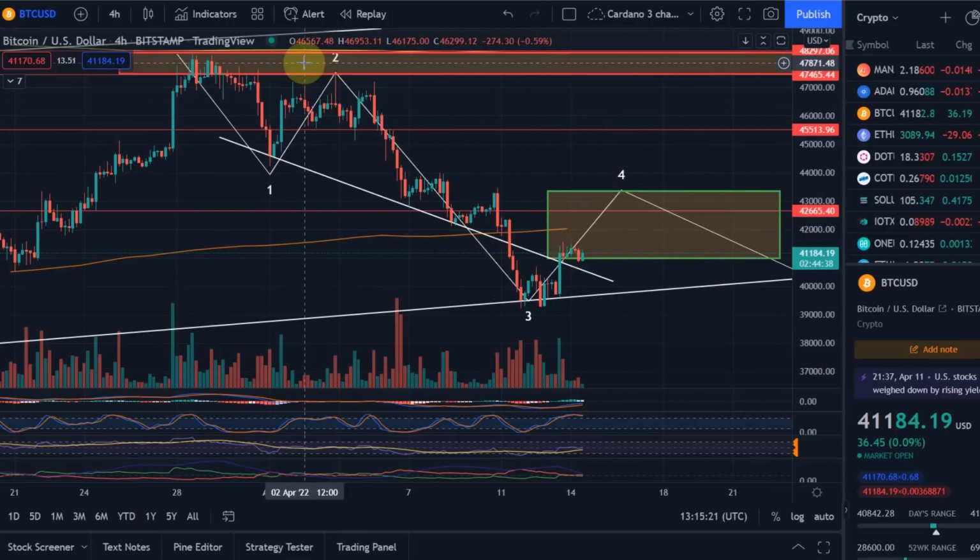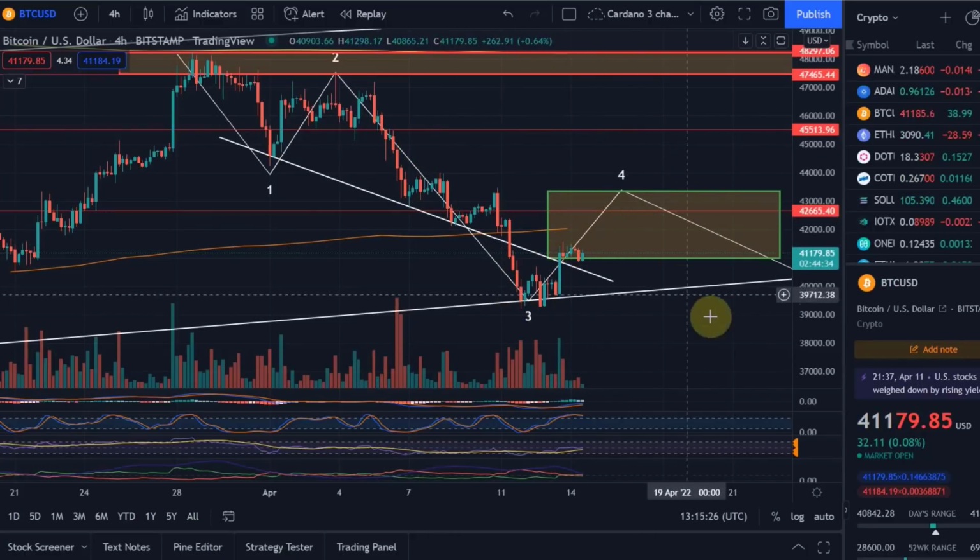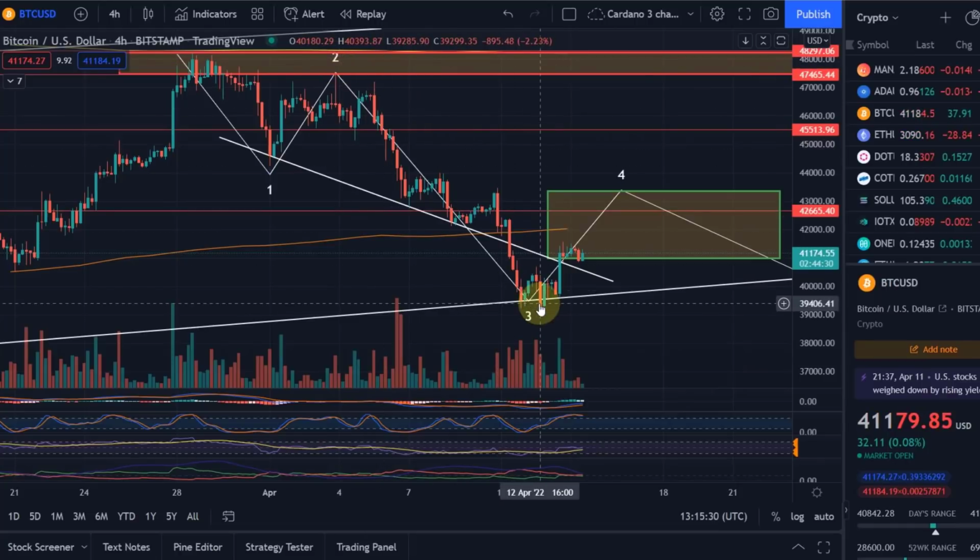If it goes above that, I need to adjust the wave count here. For now, however, it's looking quite likely to me that the price can turn around in this green target area. It's currently adhering to the wave count, as I said. It hit the 200% FIB extension of the wave 3 down here, which is an ideal target for a wave 3. The 1.618 extension is a minimum for a wave 3, and the 200% is an ideal target.